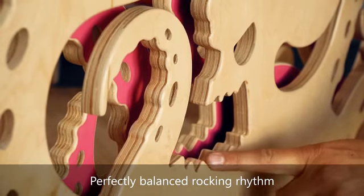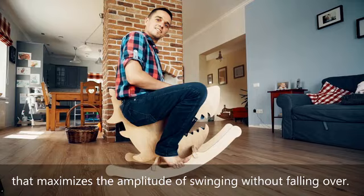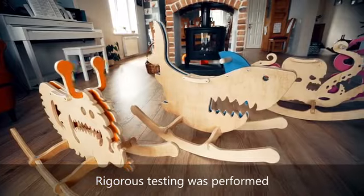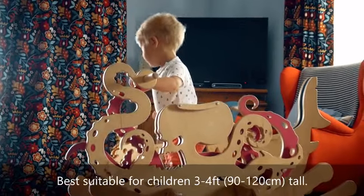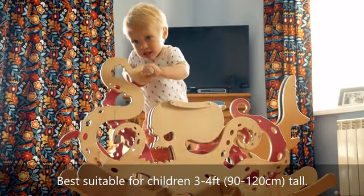Perfectly balanced rocking rhythm that maximizes the amplitude of swinging without falling over. Rigorous testing was performed to determine the optimal position for the handles, saddle, and skis. Best suitable for children from 3 to 4 feet tall.